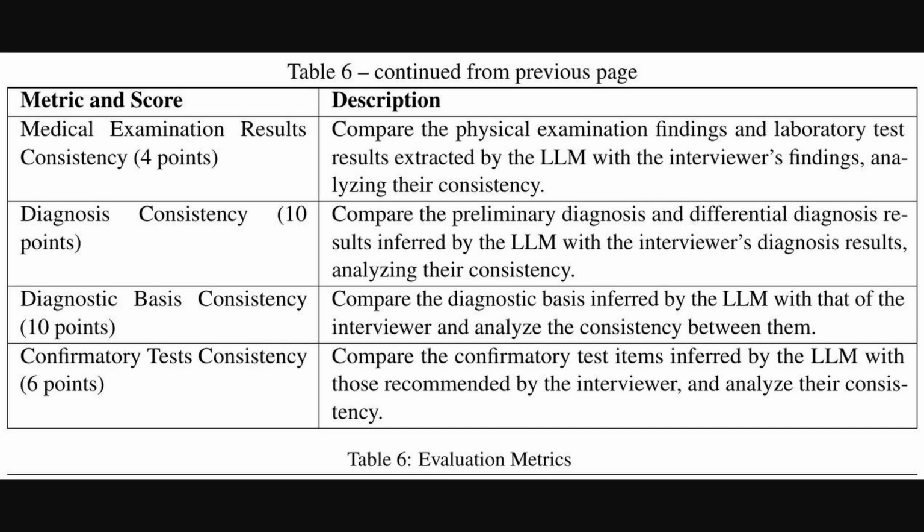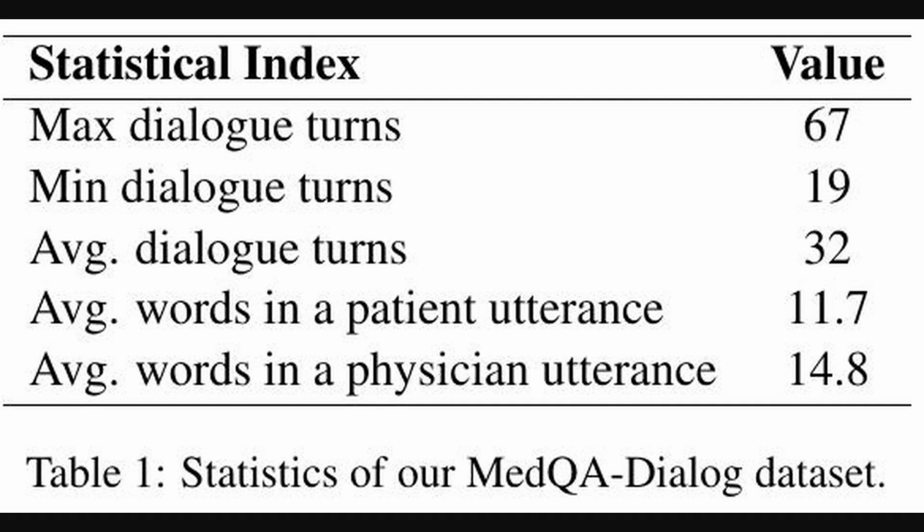They also developed an automated evaluation method called Demo2Eval, where a powerful LLM like GPT-4o acts like an expert physician, first creating a, quote, demonstration interview from the notes, and then comparing the generated dialogue against its demo to score it. Using CliniRecon, they created a new dataset, MedQA Dialogue, with over 10,000 dialogues. They also fine-tuned a model, CliniChat GLM, specifically for interviews.